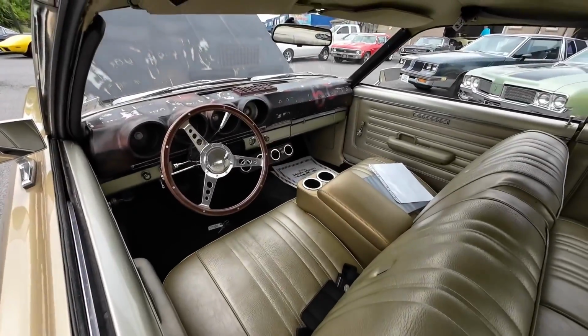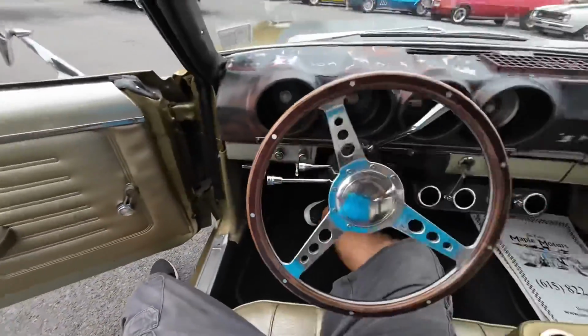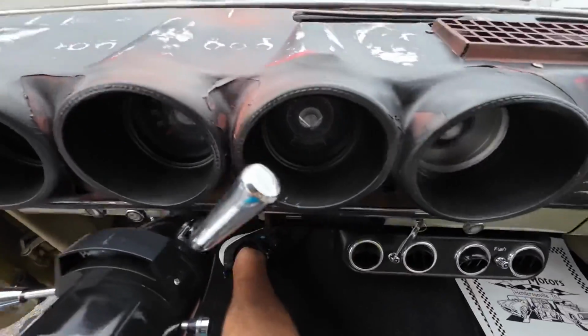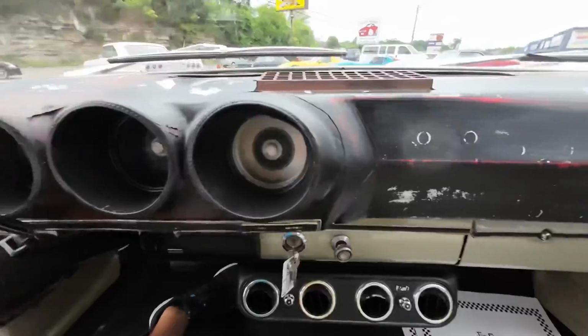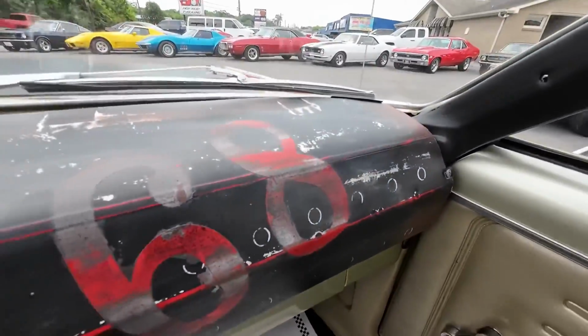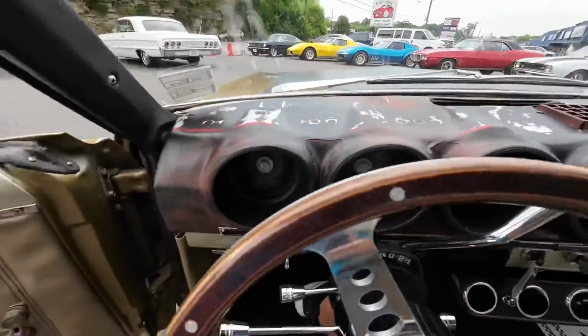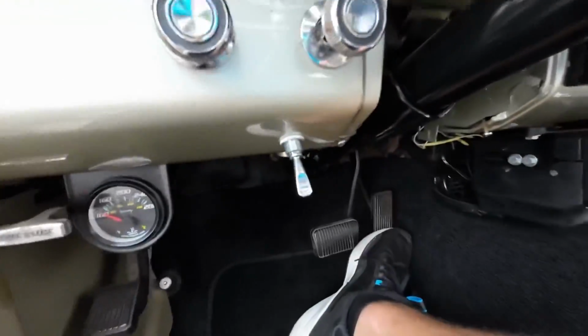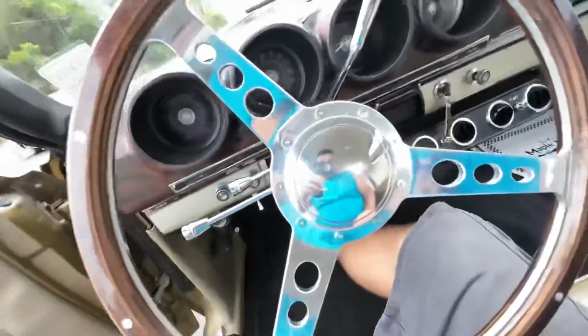Let's go for a ride. Checking out the interior. In decent shape. They got a custom dash in here. Probably just started messing up on them, so they just painted it. But I kind of like it. It looks cool. Gauge under here. Switch. I don't know what it's for yet.